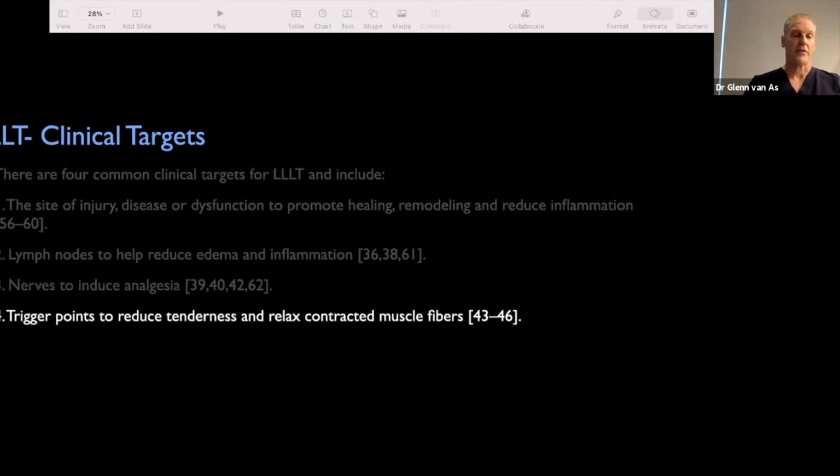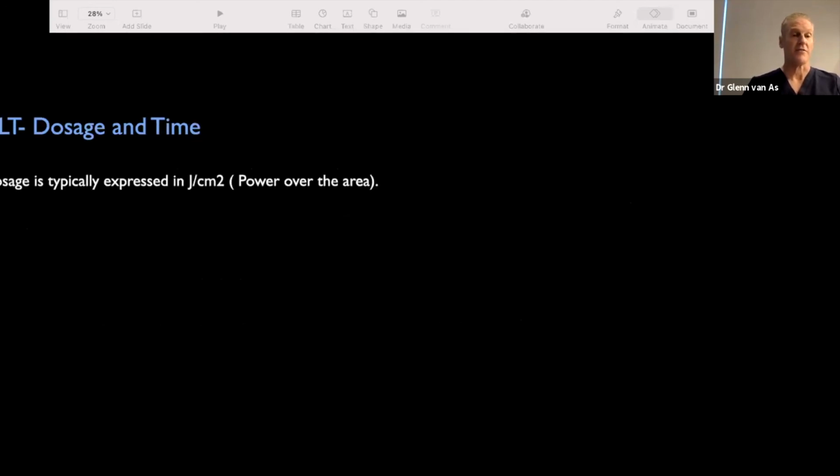And the final area is trigger points. So things like TMJ, we use it on their TMJ, and it's immediate. They say to me afterwards, oh my God, it feels better. My jaw feels better. Yeah, it's not so sore when I'm moving it. So it can be a real big lifesaver in your practice. And many of you have diodes that you're not using. Put a barrier on the handpiece. Use your bleaching wand if you have one, and use it in these cases.